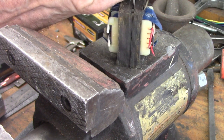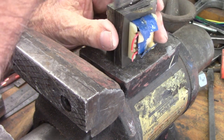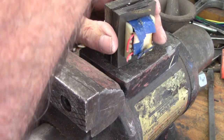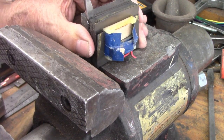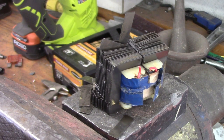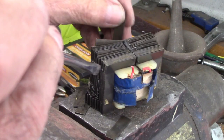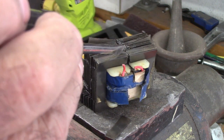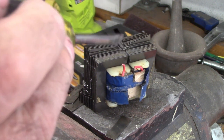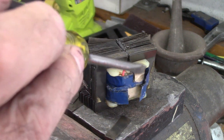Oops. That's usually how I get her going. Just work it a little bit back and forth. Yeah, see, it's starting to go all the way around now. Alright guys, so I went to another process that I've done in the past also, is to split these. As soon as they start coming out, then eventually they will all come out, and then you'll have the core out of it. So we'll take these out.